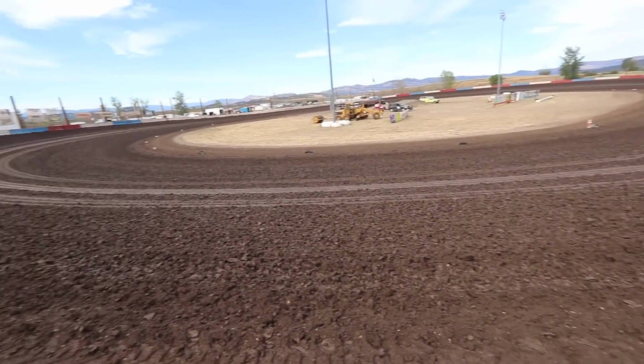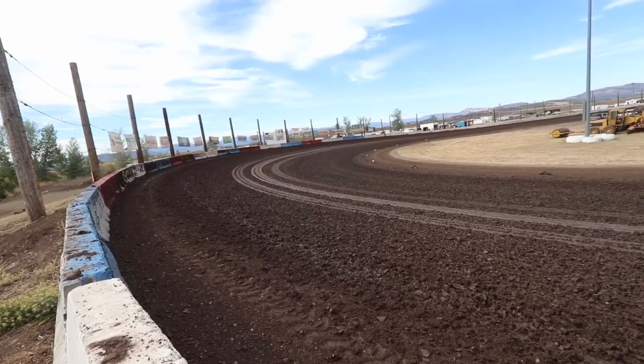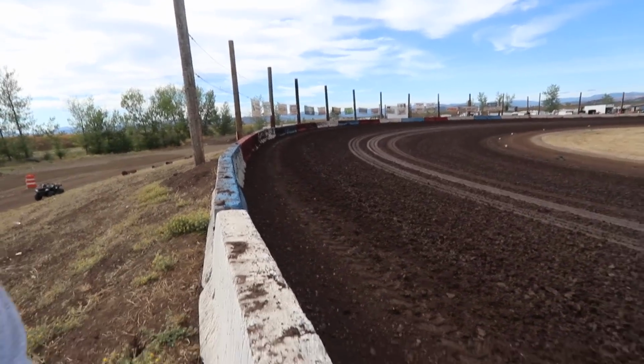Looking at the surface, they have been prepping it all morning and afternoon long, and it looks beautiful. It's all fluffed up right now, got a little bit of water in it. I think it will roll in smoothly, and hopefully we can see multiple lanes and grooves to use throughout the night. So we're gonna be jumping into all the action in just a little bit.